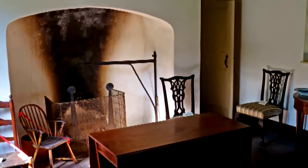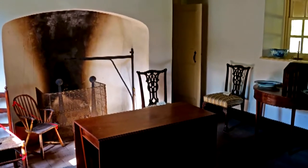So again, this is a big fancy house. There was no separate dining room, but there was a separate kitchen, again with high ceilings, and it was a large, large space.